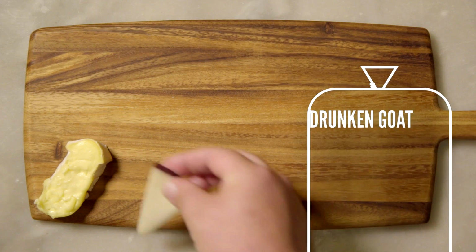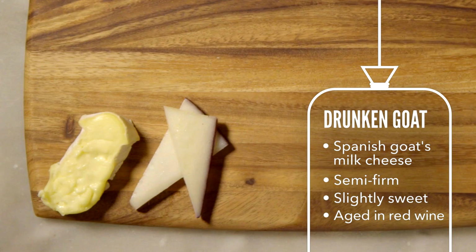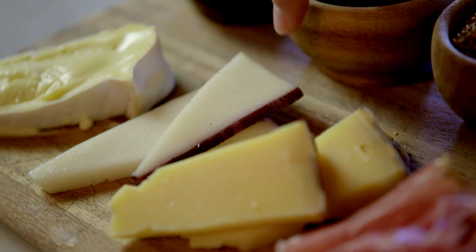It's delicious. Drunken Goat is a semi-firm goat's milk cheese that is aged in red wine. And you can see on the rind of this cheese is actually sort of a purpley reddish color.